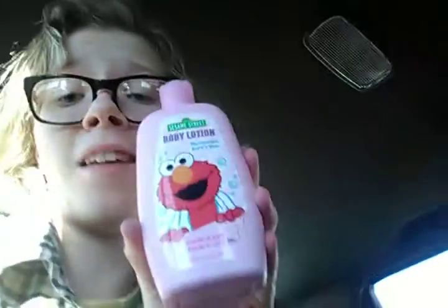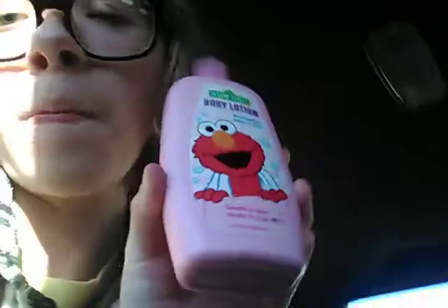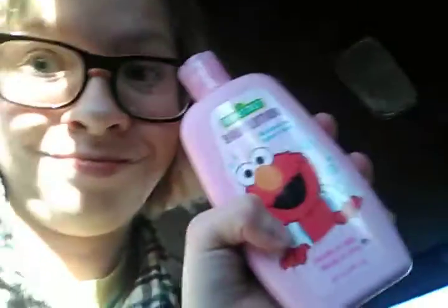I got some baby lotion with Elmo on it because I'm the youngest of six. I'm the baby, not literally, but normally when you're the youngest, people call you the baby, meaning you're the youngest, like me. That's not why I use it. I just like it. Yeah, I love it. So I got some lotion.